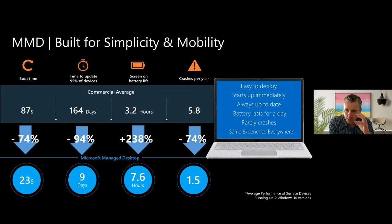I mentioned before the importance of battery life, not just in terms of mobility of workforce, but also power consumption and also the ability to reduce the specification requirements of your desktop.